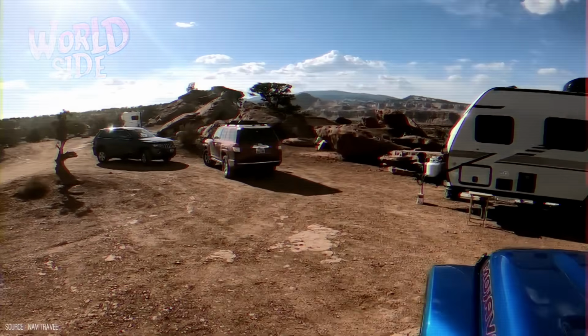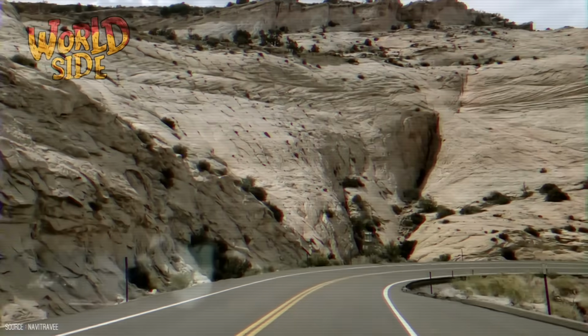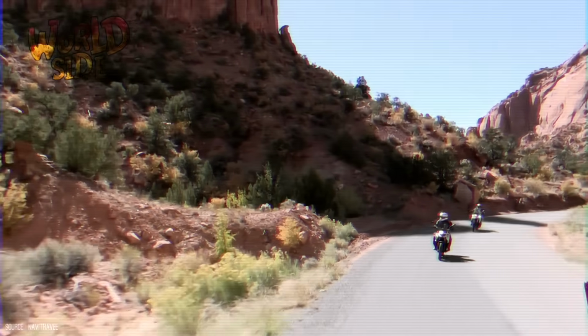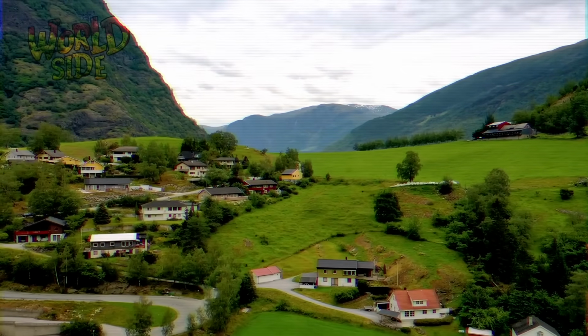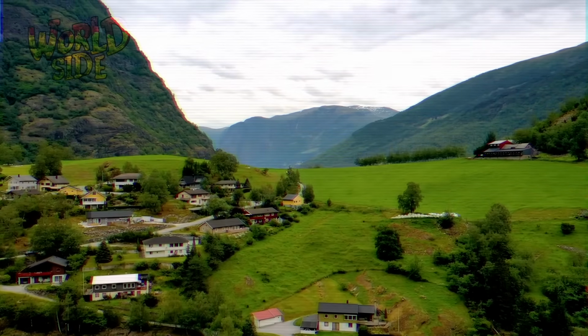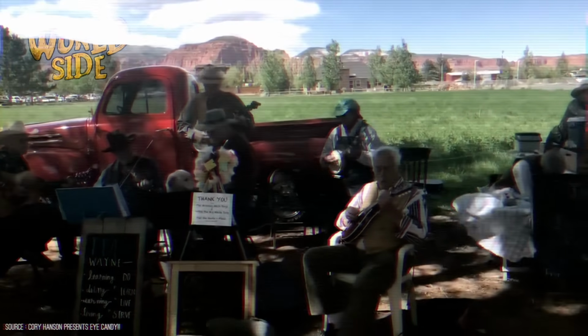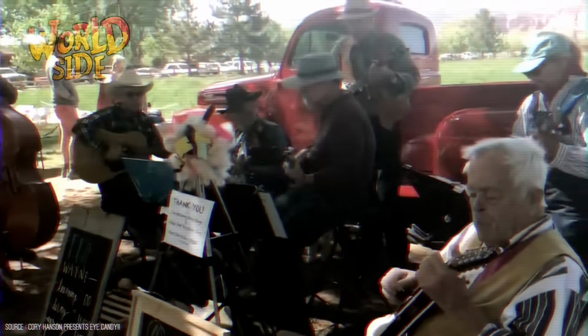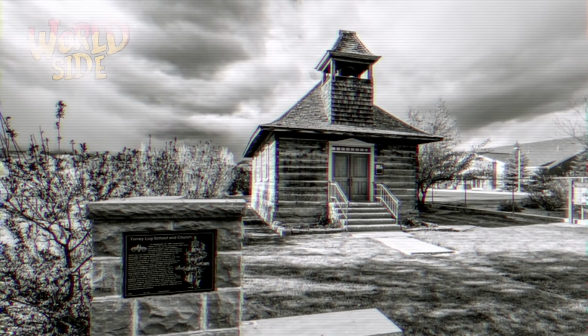South of Helper, where red cliffs hug wide valleys, you'll find Torrey. It's more of a village than a town, but it's the main gateway to Capitol Reef National Park. Founded in the late 1800s and named after J.L. Torrey, a Rough Rider and war hero, this place has changed very little since the days of covered wagons. Home to just a few hundred residents, Torrey feels like something out of a storybook. Summers here are filled with farmers markets, front porch folk music, and outdoor plays set against towering canyon walls. The Torrey Log Schoolhouse still stands, a wooden witness to Utah's pioneer past.